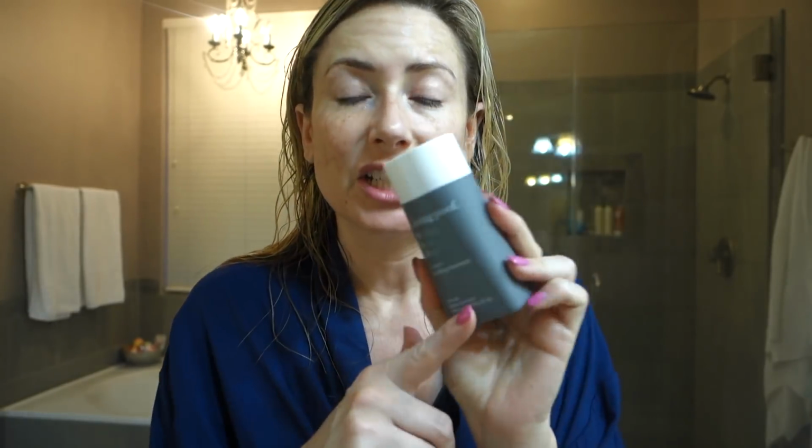Okay, so my hair is by no means towel dried. It's still pretty wet, but keeping it realistic, I just don't want to wait for it to be towel dried. So the next thing I do, and the last product I use tonight, maybe the second last, we'll see how my hair turns out, is this new Miracle product. It is a miracle. It is life-changing.